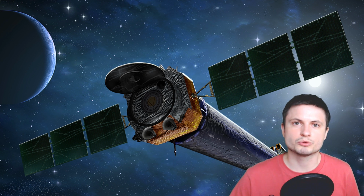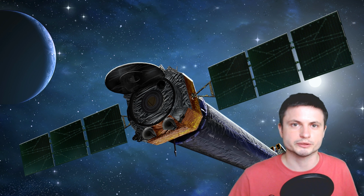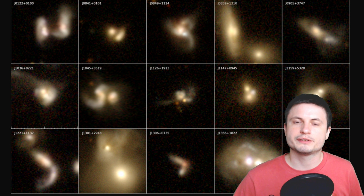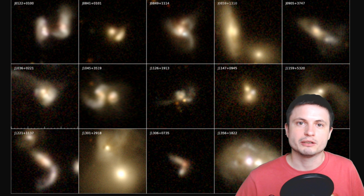Now, at least one of them was very thoroughly studied afterwards, and we'll talk briefly about this particular study as well. Now, first of all, the pictures are not super high quality. As a matter of fact, most of these are because the galaxies are really far away and only one telescope was taking these photos. But as you can see here, what all of these photos show us are the galaxies with 2 or 3 different supermassive black holes on the inside.